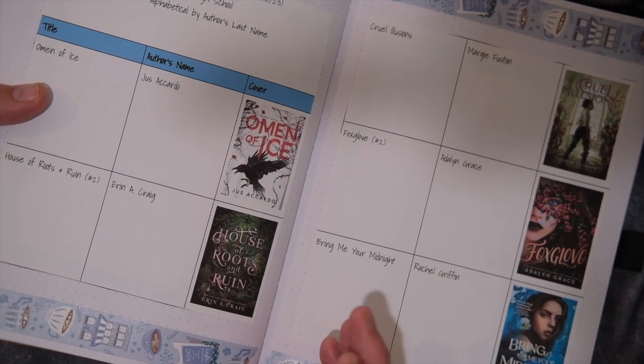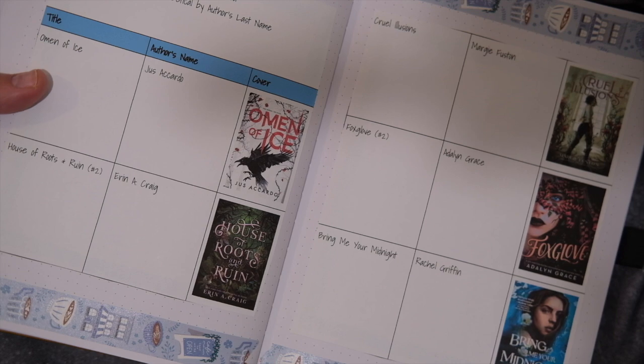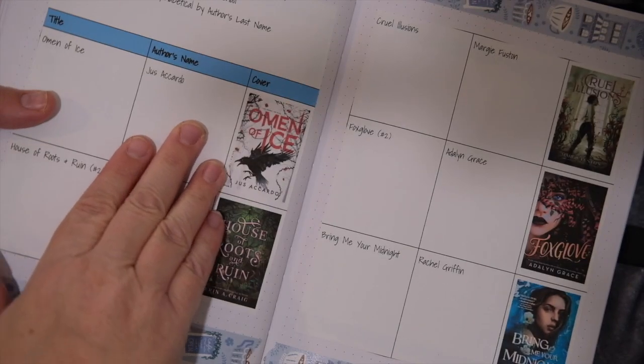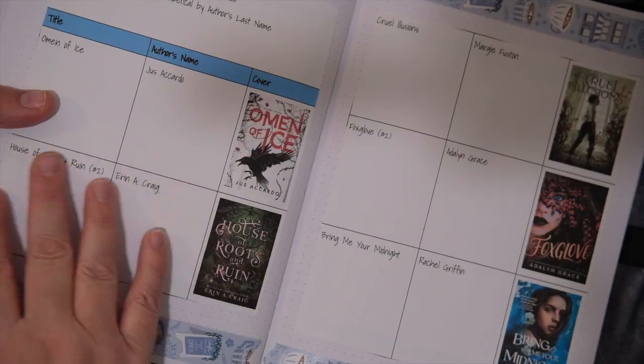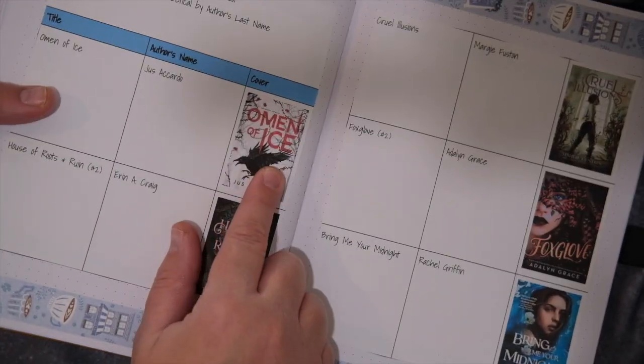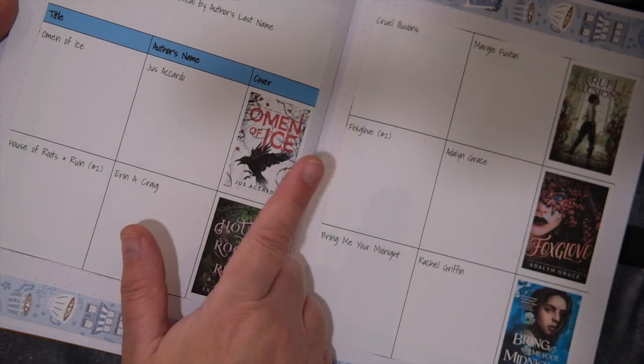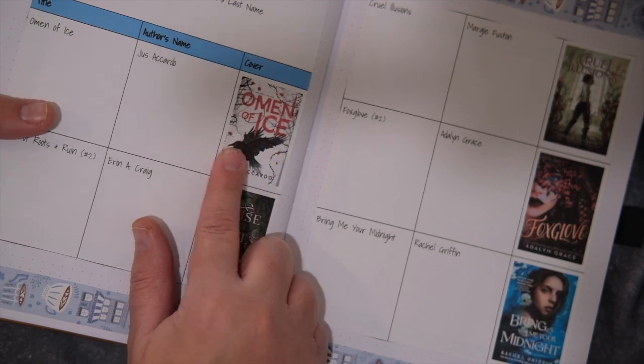That brings us to the second list. This is high school reads. So these are books that I would pick just for high schoolers. Omen of Ice. My cover you saw on the Goodreads spread looked different than this. It was an Alcrate or Fairy Loot, I can't remember which, but this is a fantasy with a bit of romance in it, and it's very cold, as you might guess from the ice.